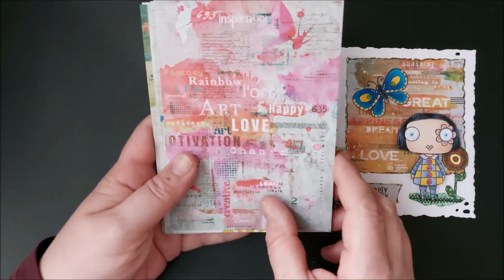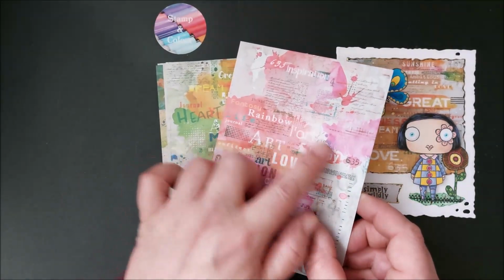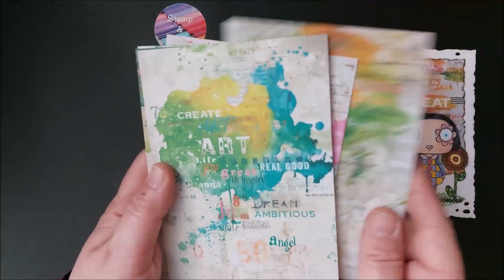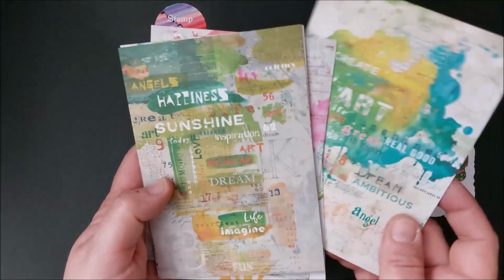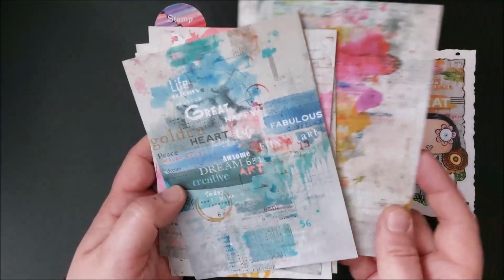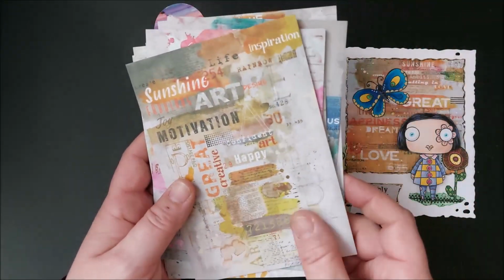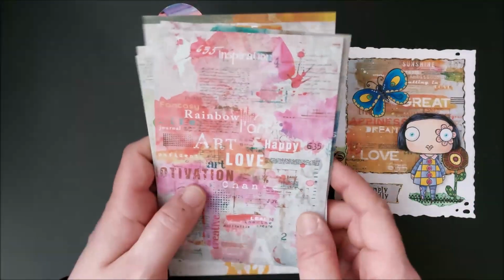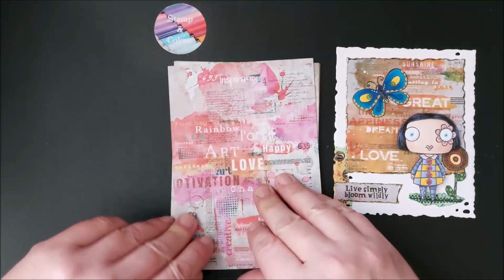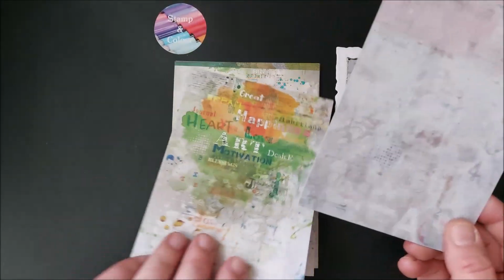So, you can see you have lots of inspiring words: art, love, happy, rainbow. Okay, and so the colors change and they are absolutely beautiful. So this gives you an idea of what you can find in the packs. And so the great thing I like about these papers is, of course, how beautiful they are, but also the fact that there's, well, nothing but a rather plain background.